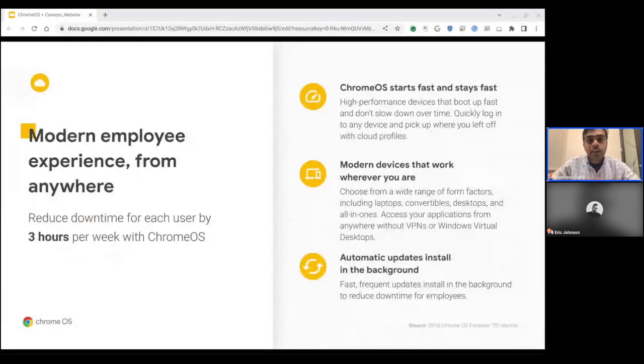So with ChromeOS, you get this flexible experience. You get devices that boot up quickly. They reduce employee downtime, very, very important because there's a cost to that. And then they stay fast and they don't slow down over time. That's one of the things that we really pride ourselves on, is the durability of these machines. The ChromeOS device ecosystem really offers a broad selection of form factors, including laptops, convertibles, desktops, all-in-ones with long battery life, modern features like an SSD drive and touchscreens.